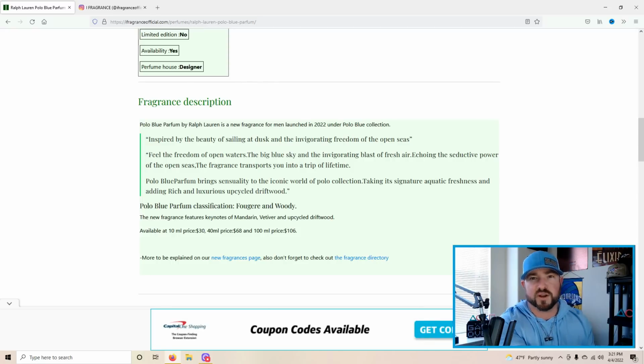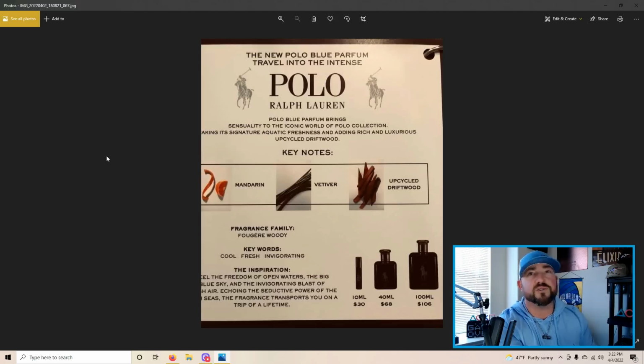Actually, let me pull up a press release that I have. As you can see, the new Polo Bleu Parfum travels into the intense. I was privy to this information a few days before it went up, like I said: mandarin, vetiver, and upcycled driftwood. So interesting. Since then, they've added that clary sage is in there.